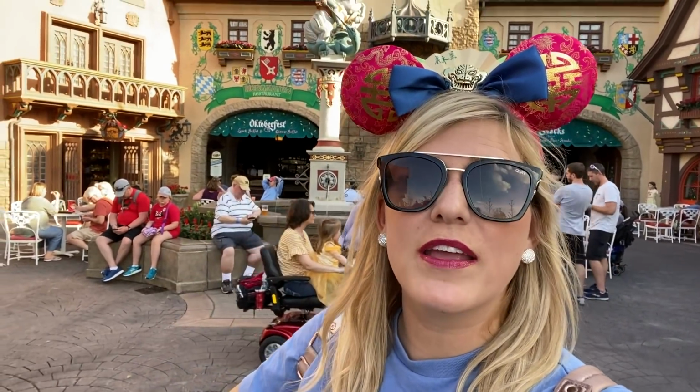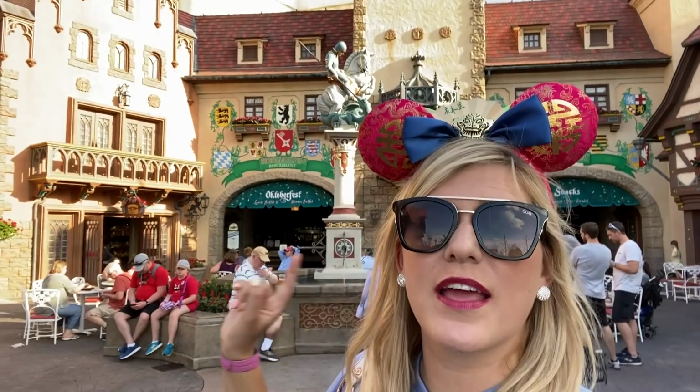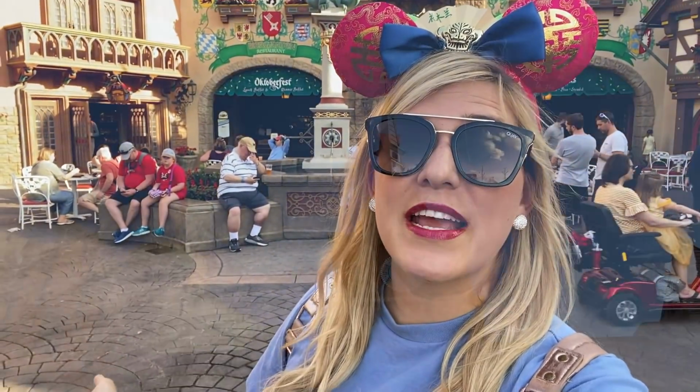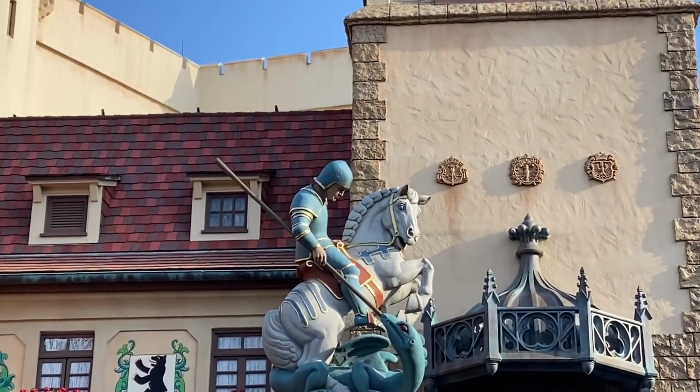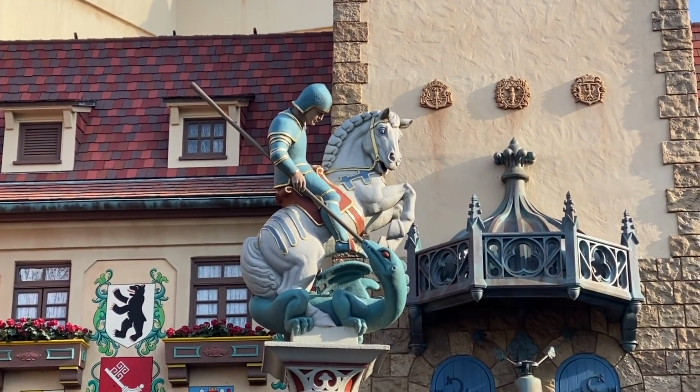Guten Tag, we have made it all the way to Germany. Couple things to talk about here, including St. George right there slaying the dragon. St. George is the patron saint of soldiers, so you will see a statue of him in a lot of German towns throughout the actual country of Germany, which is why, of course, there's one here in the pavilion as well.